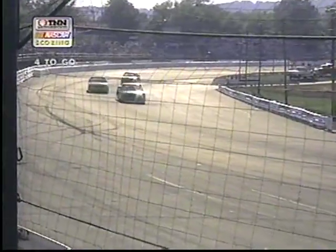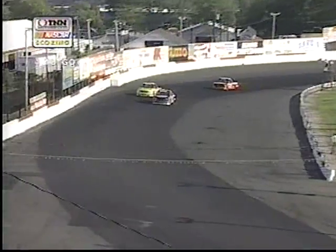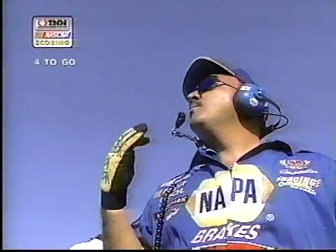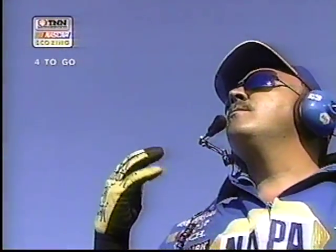Let's see what happens. 4 laps to go now. See Ron Hornaday running a real tight line right now. He's not going to give up the inside of the racetrack. If Joe Ruttman's going to pass him, he's going to have to do it on the outside. But in the meantime, we've got Rich Bickle only about 3 truck lengths behind. Saw a little smoke coming out of the Rich Bickle truck there as the crew looks to try and coax their driver to victory lane.